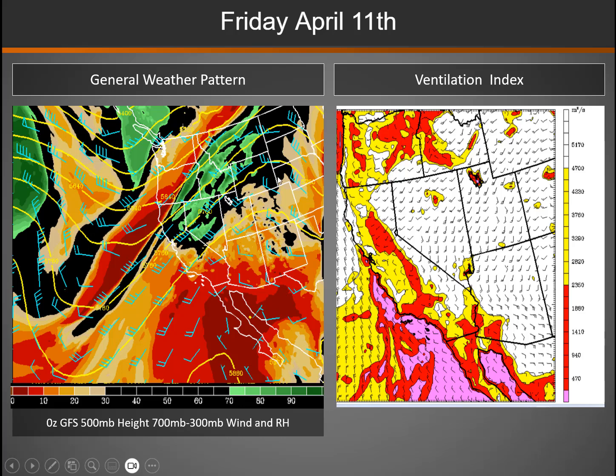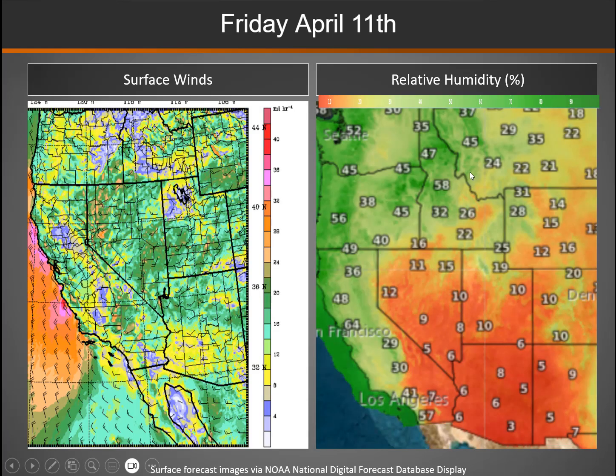The high pressure ridge shifts eastwards. As we go into Friday, we do have a cold front coming through. It's going to usher in a change for the weekend. Maybe some showers, mostly in northern areas. I don't see this dropping down to central or southern areas. Better overall dispersion in most areas.